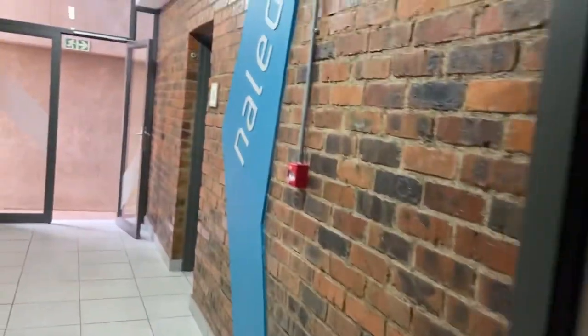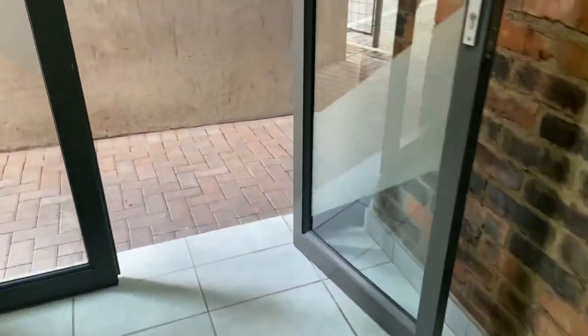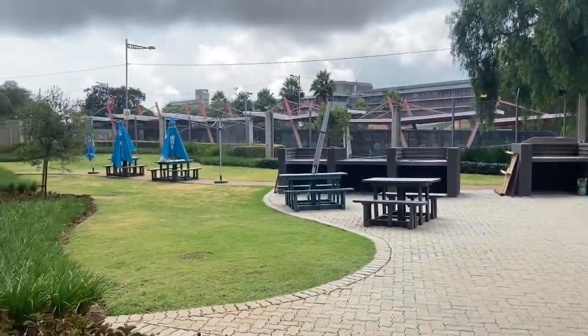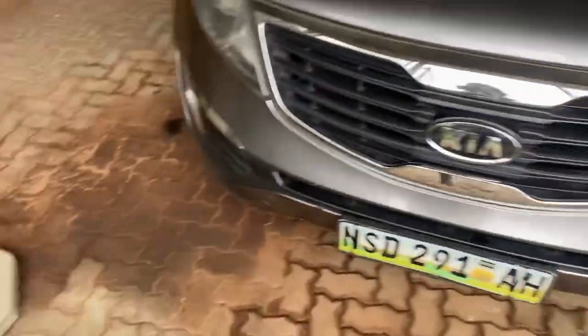I want to show you guys the garden. And here is the garden area. This is how it looks. And for the ladies, we also have a salon.